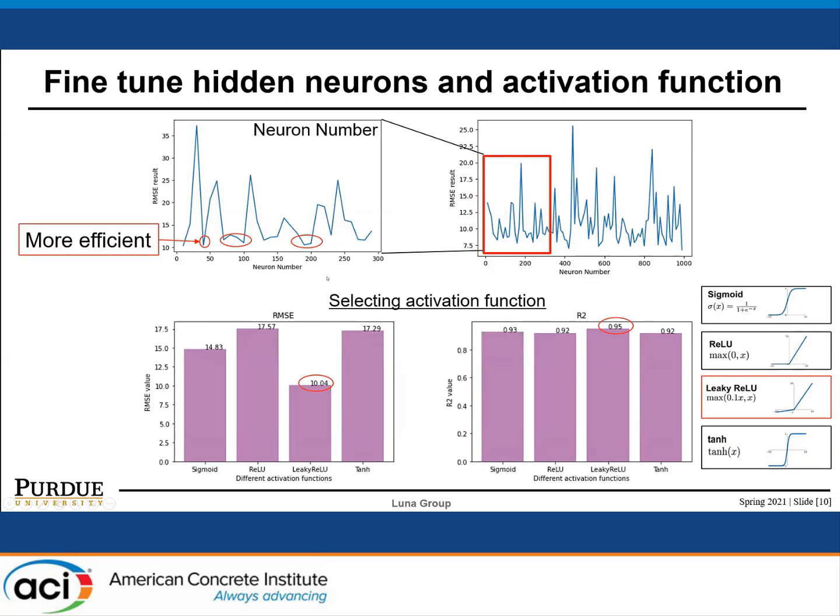So this slide just shows you how we find more efficient neurons. We do a grid search, and then we find out that this type and size of neuron are good. It's also important to select the activation function. Among the four commonly used activation functions, we find that the leaky rectifier linear unit, the leaky ReLU function, has better performance in terms of lower RMSE and higher R-squared score, since the leaky ReLU considers the negative part of the whole function.